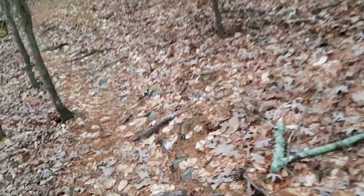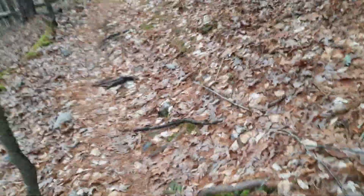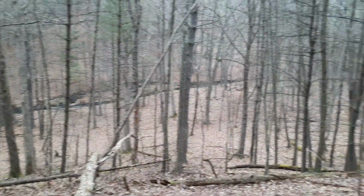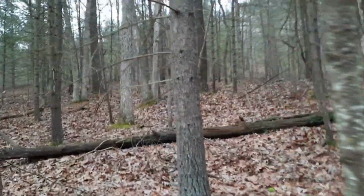Age-wise, I don't know if I can age it, but if it's here for over a month, it looked totally different. But it was probably within a couple weeks, a week or two. So some of them looked pretty fresh. And you see it's still moist. That's pretty fresh. Look at that. You got a little stream right by your side. It's really cool.